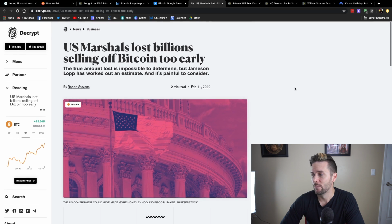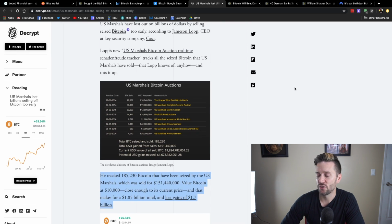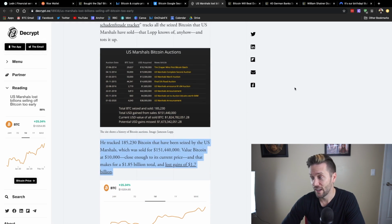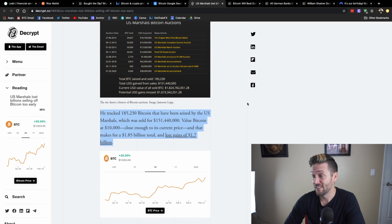Well, this real-time tracker has kept track of what they've actually sold, how many Bitcoin, how many US dollars they've received for them, and the real-time value of all of the coins that they have sold. So let's break this down here, because man, it's a doozy. Essentially, 185,230 Bitcoin have been seized by US Marshals.